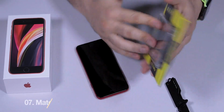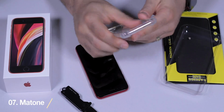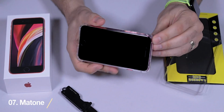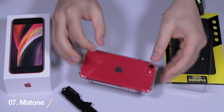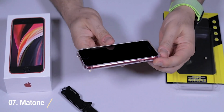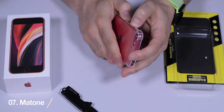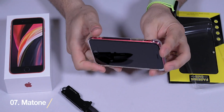This is case number 7. This is a soft shell. It has the same dotted textured finish inside. This offers a very beefy edge protection. It has a really nice raised lip both in the front and in the back, so you have a good protection from either side. And these corners are just monsters, so it doesn't look as slim, but I like the feel of it. The buttons are not as clicky as I wanted it to be. So if you want slim and you want protection, this actually seems very beefy.